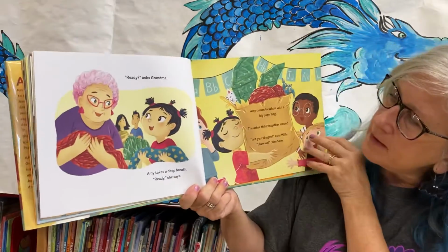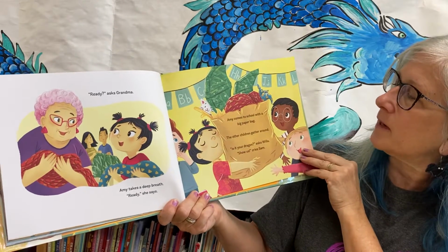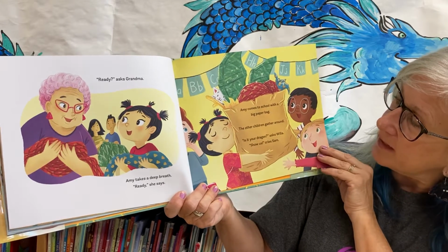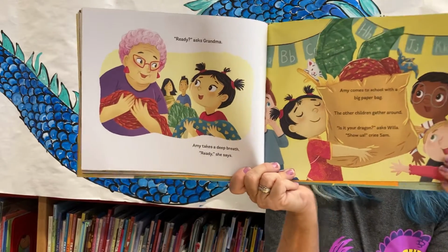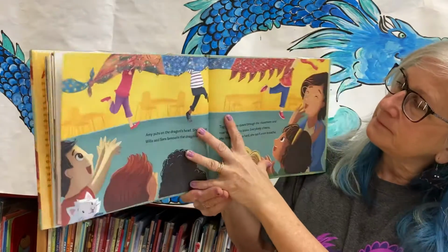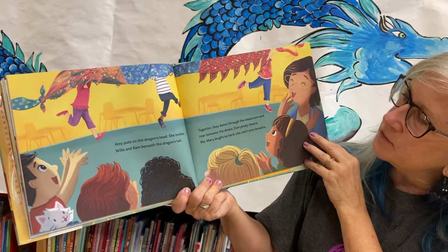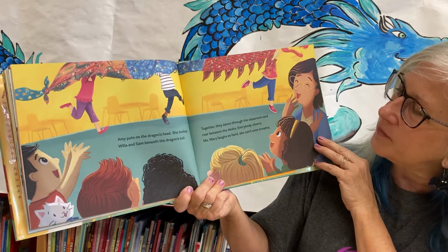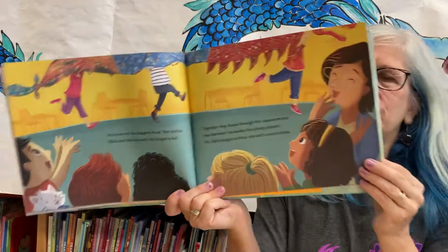Ready? Asks Grandma. Amy takes a deep breath. Ready, she says. Amy comes to school with a big paper bag. The other children gather around. Is that your dragon? Asks Willa. Show us, says Sam. Amy puts on the dragon's head. She invites Willa and Sam beneath the dragon's tail. Together, they dance through the classroom and roar between the desks. Everyone cheers. Ms. Mary laughs so hard she can't even breathe.